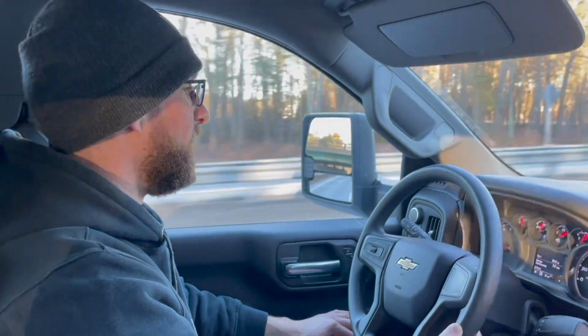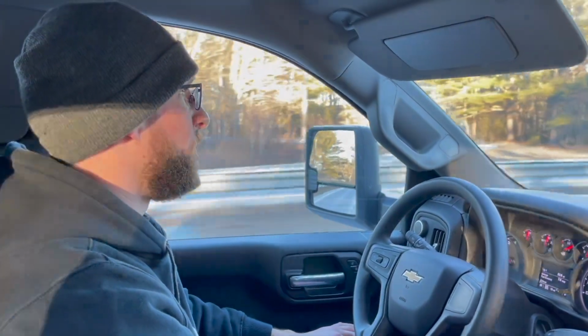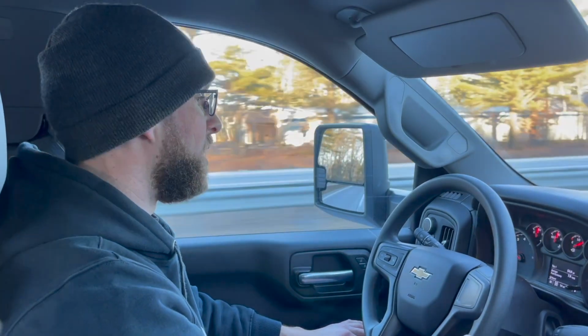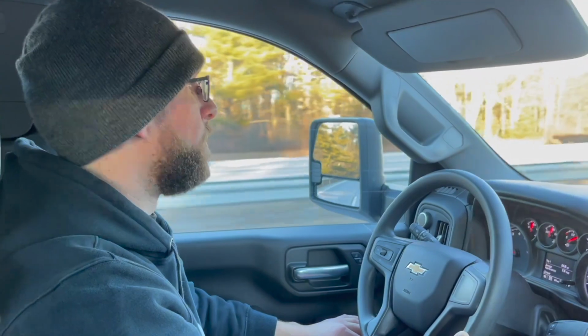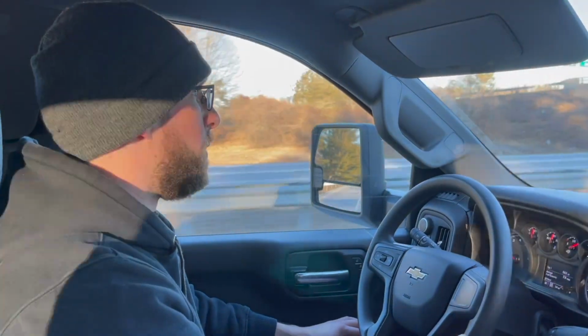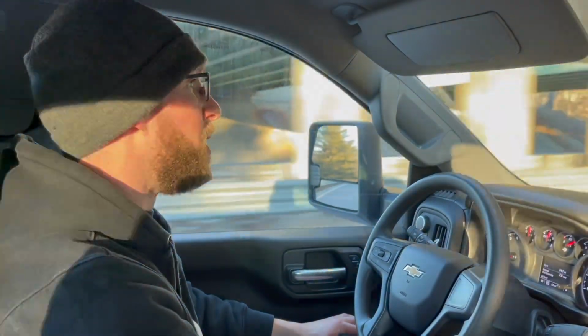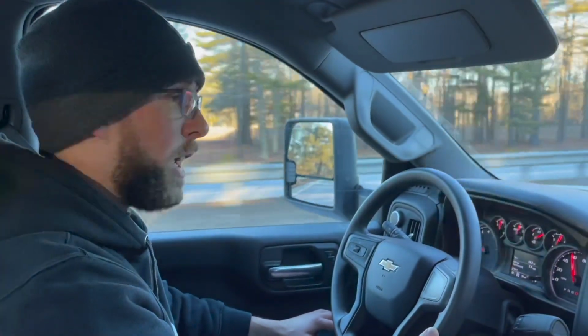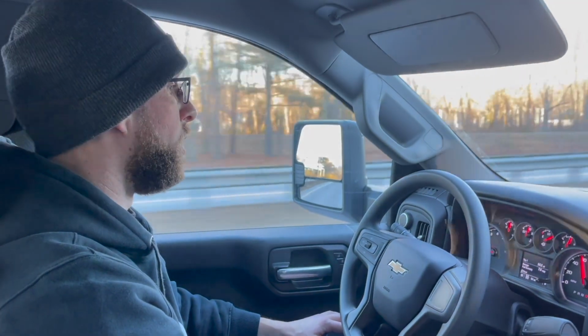Absolutely. So fuel economy though on this thing is definitely not worth it. It's 7.6 I'm getting right now. With hauling a trailer behind it is about the same. It's not much different. So if you're looking at fuel economy, don't get this truck. But if you're looking for a workhorse, this is definitely worth it. I recommend a diesel though, and even a dually if you're going to really haul a lot of stuff.